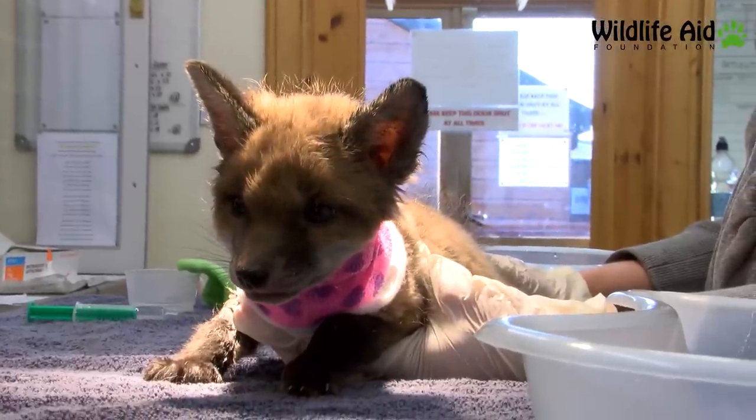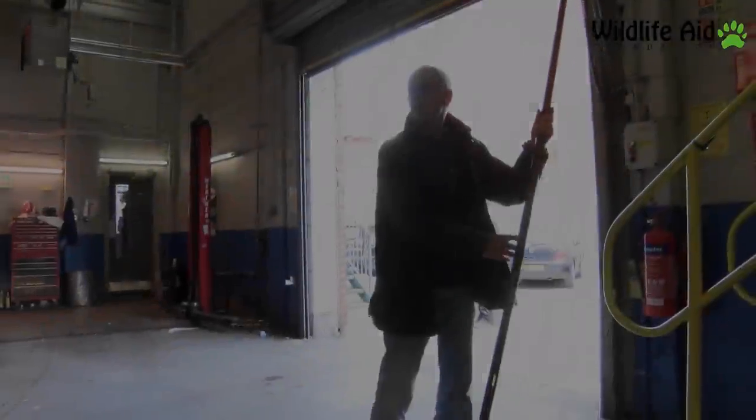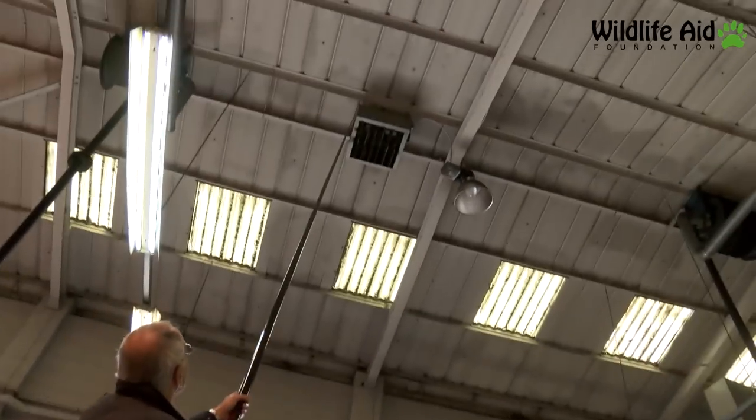Lucy is extremely lucky that I wasn't around to witness such a ridiculous bandage on a wild animal. Back at the warehouse, the garage staff are eager to see how we're going to catch the sparrowhawk. Are you ready?